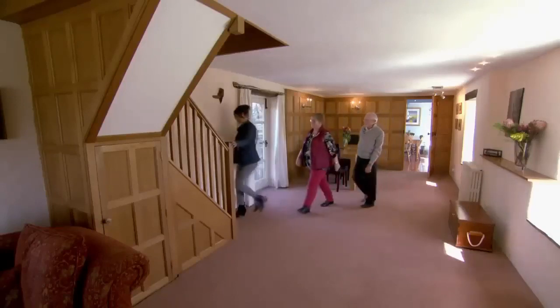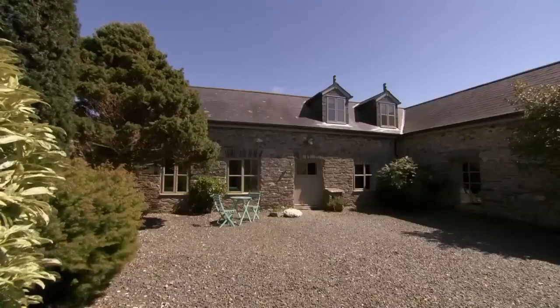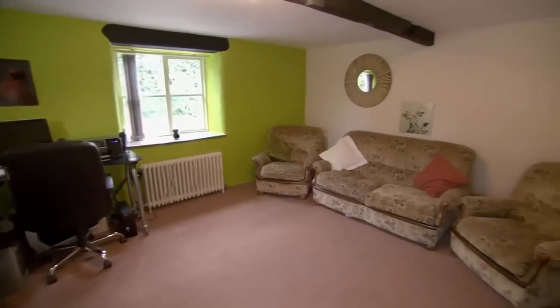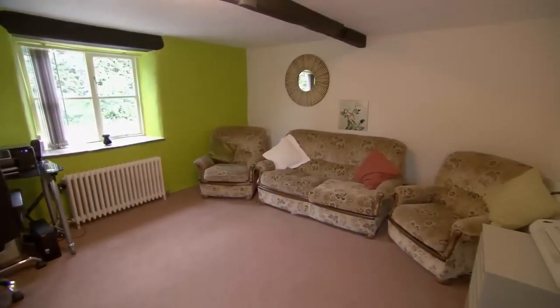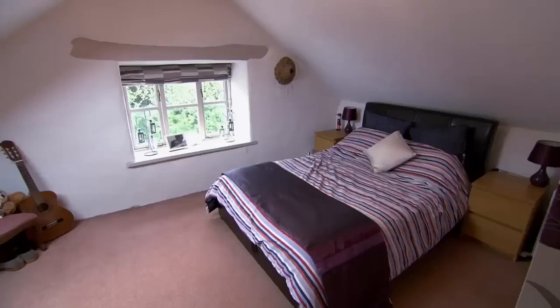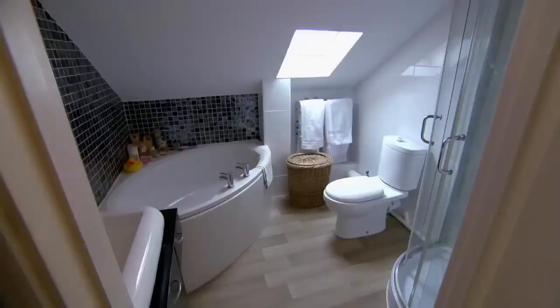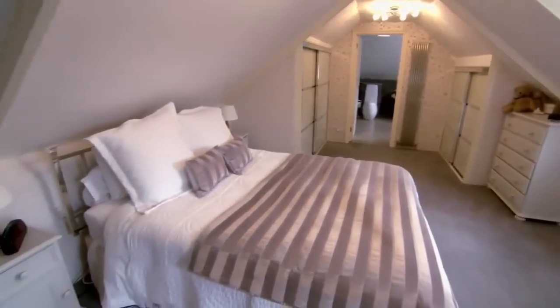Okay, thank you. There are 4 bedrooms in the main house. 3 of these are at the other end of the property and include a ground floor room which is currently being used as a study. Above that, and accessed by a second staircase, are 2 further double bedrooms, both in the eaves, and each benefiting from their own separate ensuite bath and shower rooms, useful for the visiting family. And that leaves the bedroom we've set aside for Will and Kate.